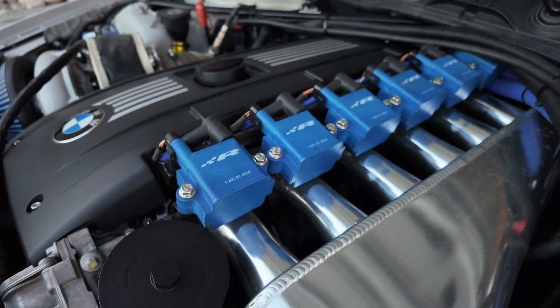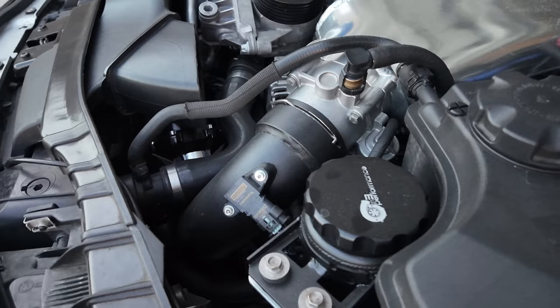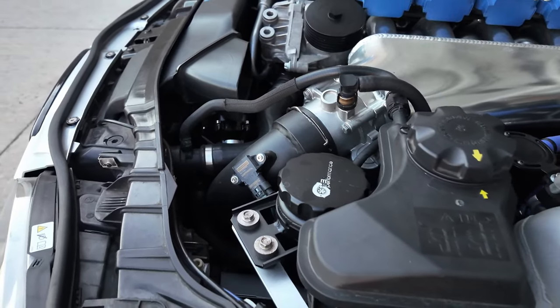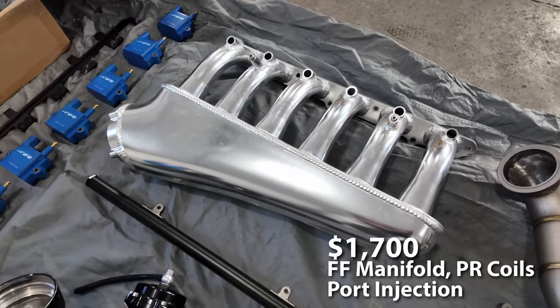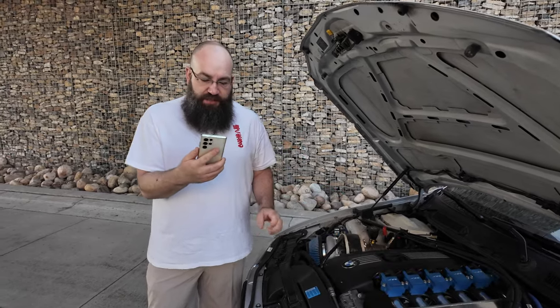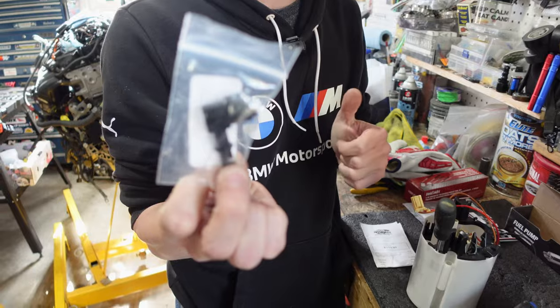Now, bigger items. PR coils, forward-facing manifold. We have the Dock Race forward-facing charge pipe. We have the Tial blow-off valve. We have the fuel rail for the port. We have the injectors and the controller. Came to a whopping $1,700 Canadian. Now I rounded up, it was like $16.99 and change, but that works. Walbro 450, including the fittings and everything needed.